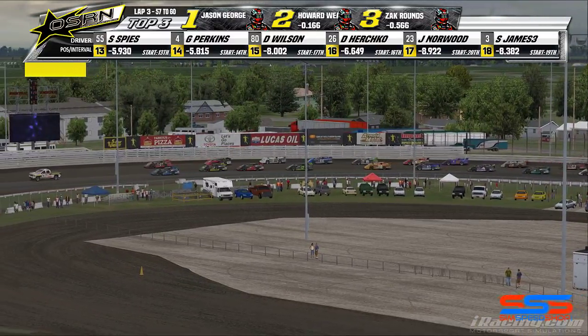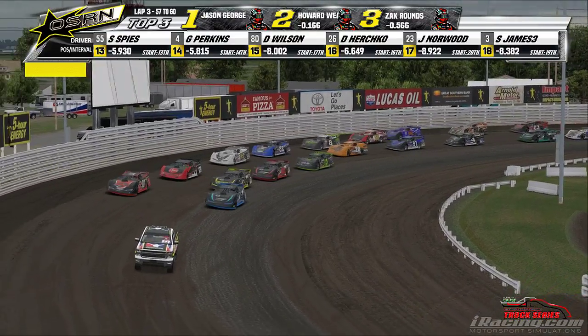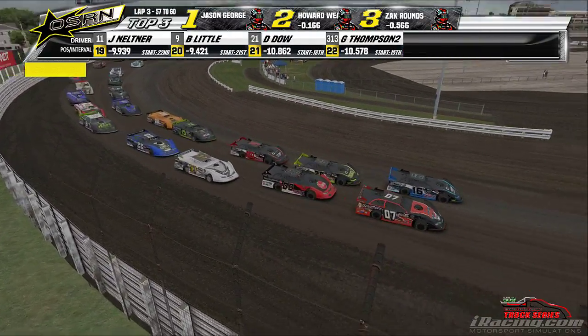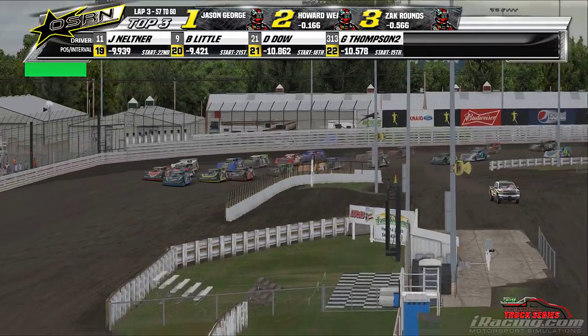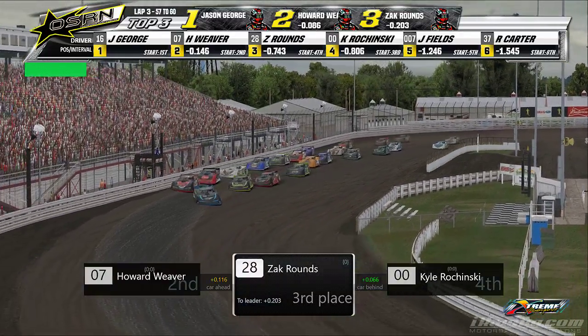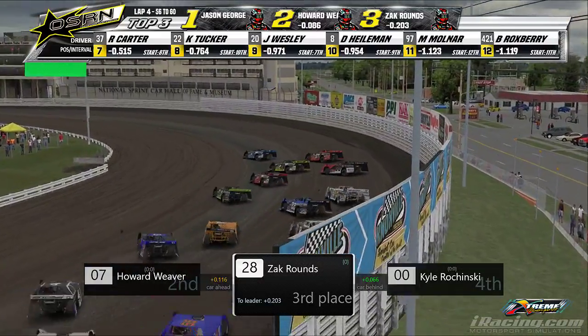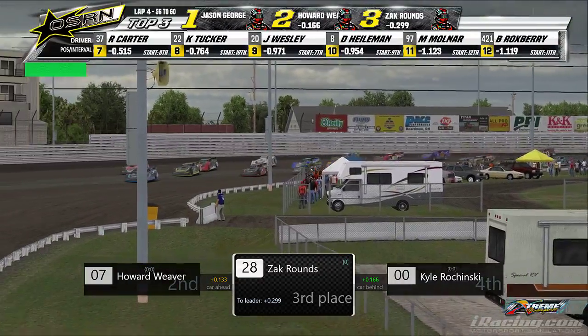Jason George, the lights are out on the pace truck. The pace truck takes a left-hand turn, goes on to pit road, and Jason George gets us back underway. We are green here at Knoxville, and George leads us into 1 and 2 on the low side of the racetrack. Here comes Weaver to the outside.